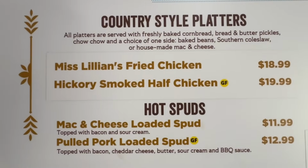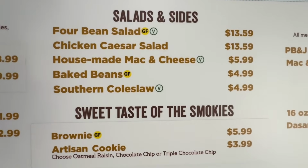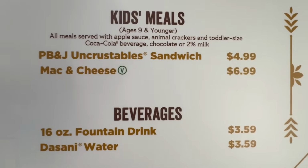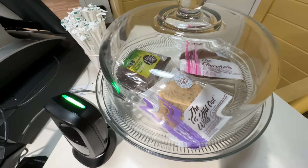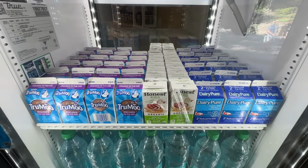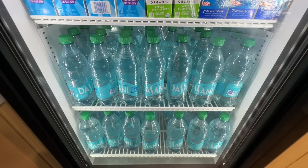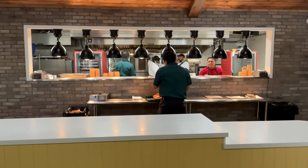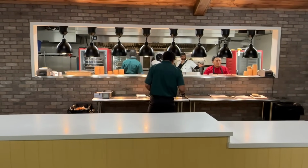Here's a look at the prices in Miss Lillian's. The desserts, they have 3 different cookies for $4 each, and the brownie is $6. If you order a kid's meal, you get a choice of milk or juice. If you want a water, it is $3.59, or a fountain drink, and it is also $3.59. Once you place your order at the cash register, you will just stand here as they prepare your order. They will hand it to you, and then you will go find a seat.